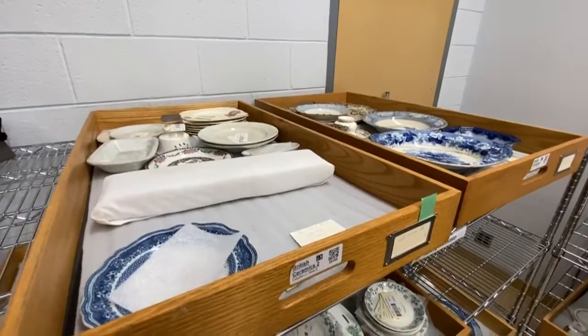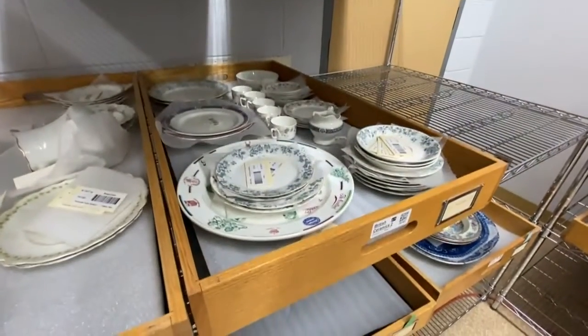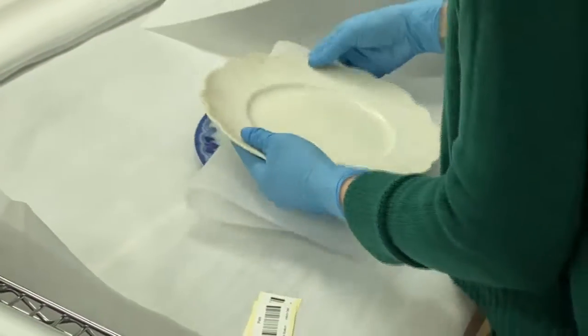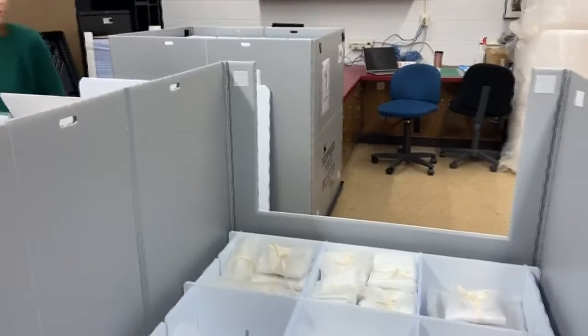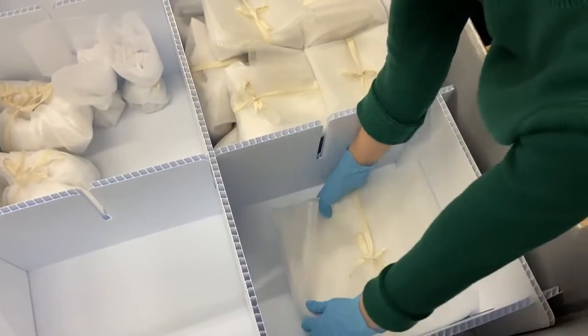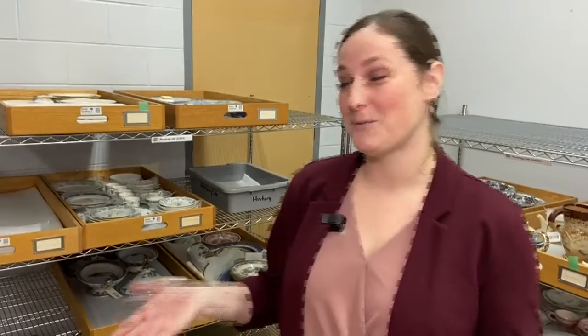This British ceramics collection is part of the 23,000 glass and ceramic items from the larger history collections. When people move, some stuff almost always gets left behind, but that will not happen with a museum move. We don't get rid of anything, so we just keep it all. But yes, we are organizing.